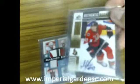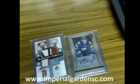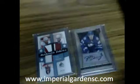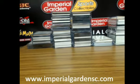Because he's had a couple of decent years, very good junior player. It is his rookie auto, 2 out of 50. So you're all right with that. And John, you do have the last pick there. We'll give you the Morgan Riley, and obviously you get the triple patch too. So there we have it for break 33, guys.